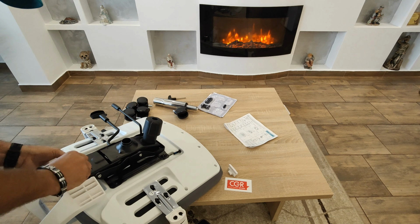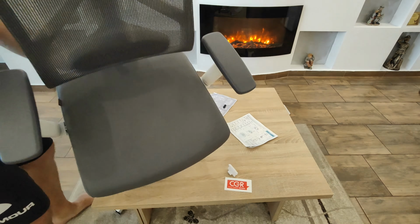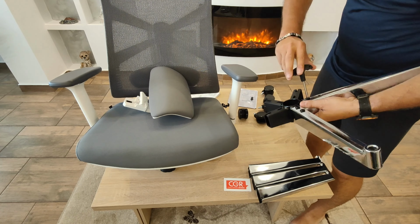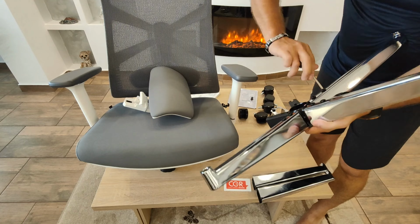With intuitive, step-by-step assembly instructions, you can have the Shaper1 ready in just 20 minutes. From the first sight, you'll feel the difference in posture, comfort, and focus, allowing you to work longer without the usual aches and distractions.